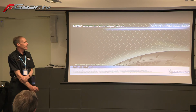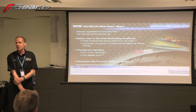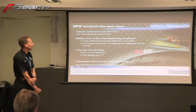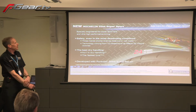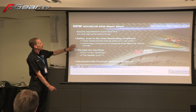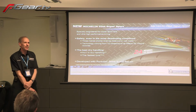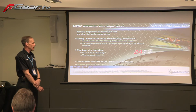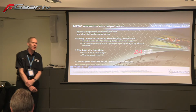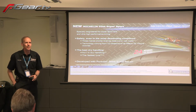And for each of our tyres we have what we call talking points nowadays. So it really summarises the tyre's performance in a few phrases. The tyre is actually specially engineered for super sports cars and ultra high performance tuning. But the talking points are really about safety, even in the most demanding conditions. So there we're talking about safety in the wet in particular, and wet braking performance. And you'll see there it says 3 metres shorter braking distance on wet roads. And that's comparing the Pilot Super Sport with its predecessor, Pilot Sport 2.